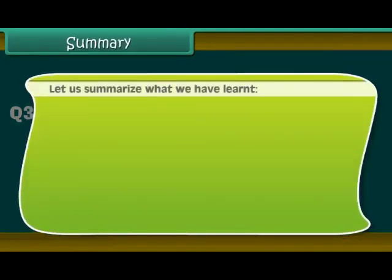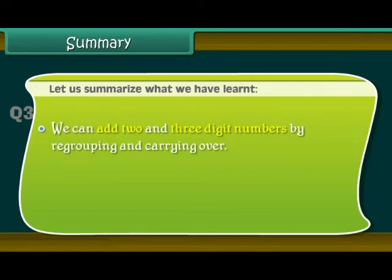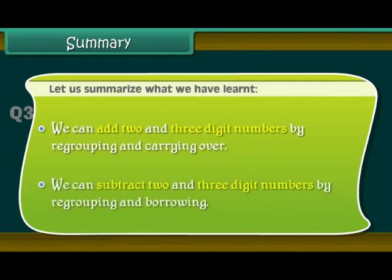Summary. Let us summarize what we have learnt. We can add 2 and 3 digit numbers by regrouping and carrying over. We can subtract 2 and 3 digit numbers by regrouping and borrowing.